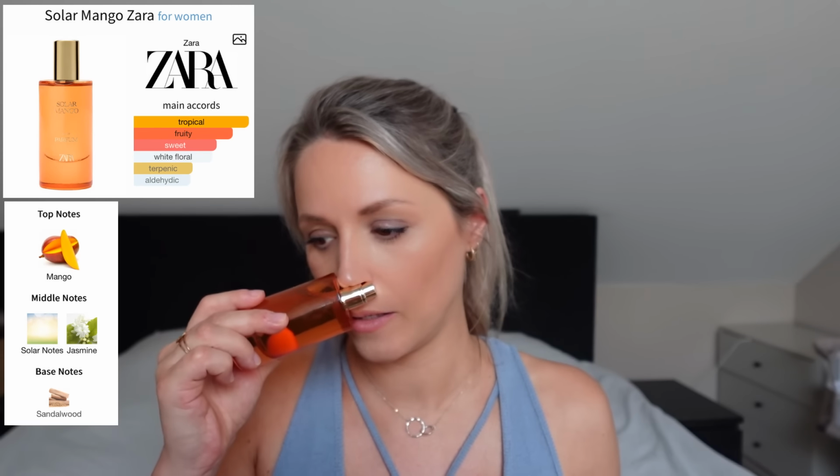So combined with that mango, not really getting a whole lot of jasmine. I'm sure it's in there, but it's mostly the mango and the sandalwood that I'm getting. Makes this super warm, rich. It's sweet, but it's not sticky, overly gourmand sweet. It's just a really nice sweetness. And it's actually quite nice, but you do have to wait.